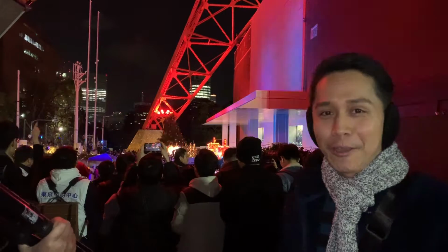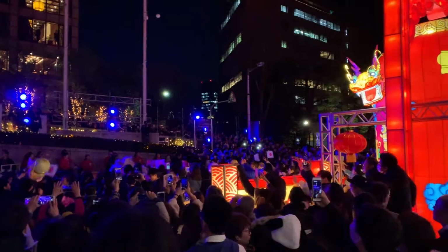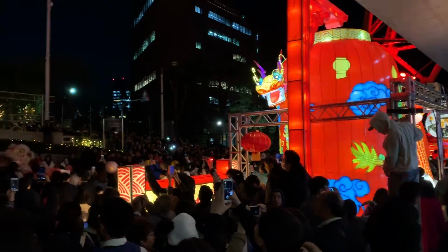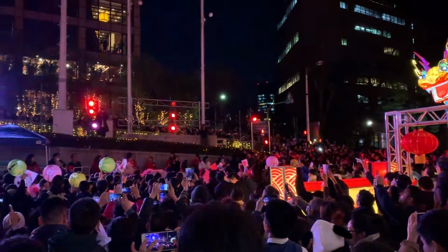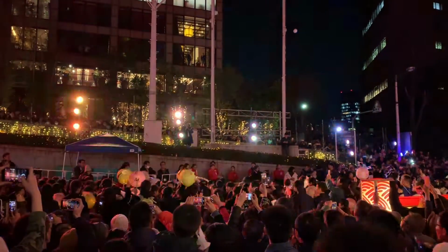This one here in Tokyo Tower. Welcome to Tokyo Tower. Tokyo Tower is building. We're now inside Tokyo Tower. Awesome.